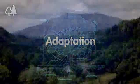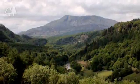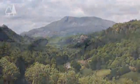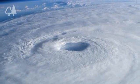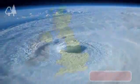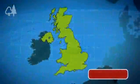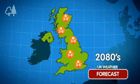While we can take measures now to curb greenhouse gas emissions, the benefits won't be apparent for some time. Changes to our climate over the next 30 to 40 years caused by past emissions are largely inevitable. Let's look at predictions for the UK. Mean annual temperatures are expected to rise by between 3 and 6 degrees by the 2080s.